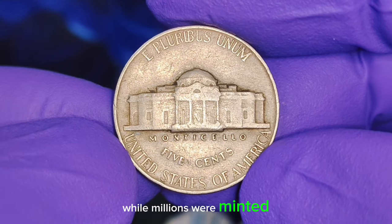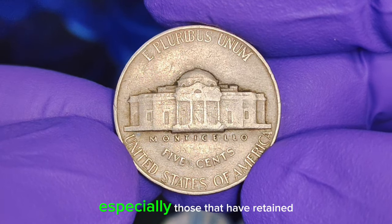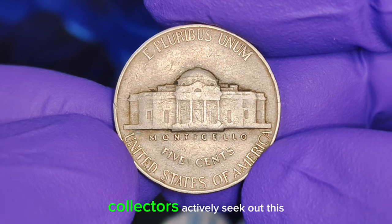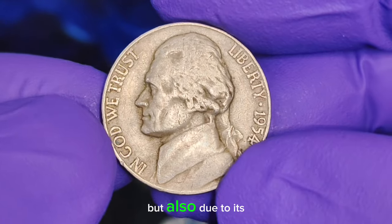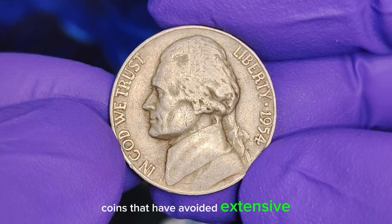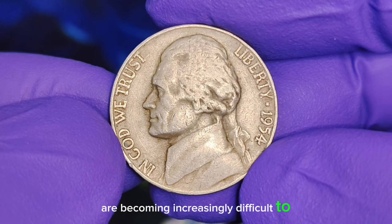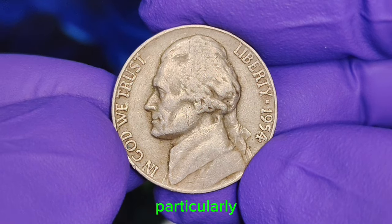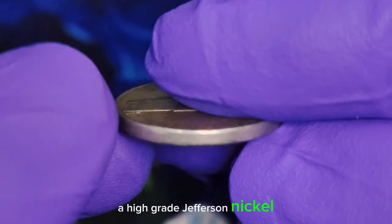While millions were minted, time has naturally reduced the number of well-preserved examples, especially those that have retained sharp details and natural toning. Collectors actively seek out this coin not only because of its historical appeal, but also due to its condition-based rarity. Coins that have avoided extensive wear and damage over the decades are becoming increasingly difficult to find. That scarcity has made this coin a prized possession, particularly for those aiming to complete a high-grade Jefferson Nickel collection.